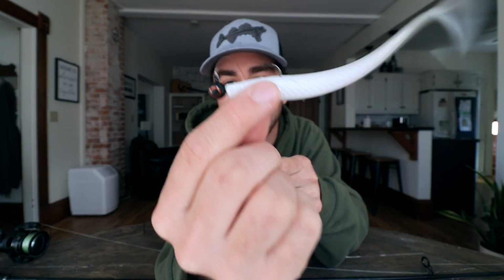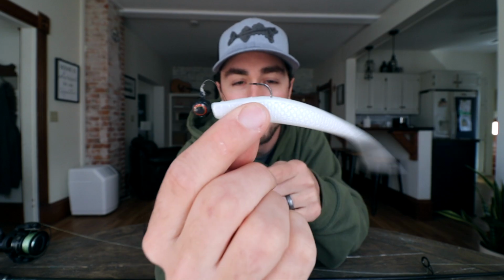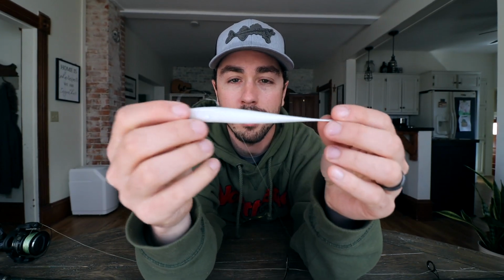Now, sticking to the topic of presentation, here's a closer look at the bait that I was using. So right here, it's just a simple jig and plastic setup. As you can see, I have a little 1/8 ounce deep V jig, which is a newer jig from Northland, and I got it paired up with a 4-inch impulse smelt minnow, which is my absolute go-to fluke style plastic.